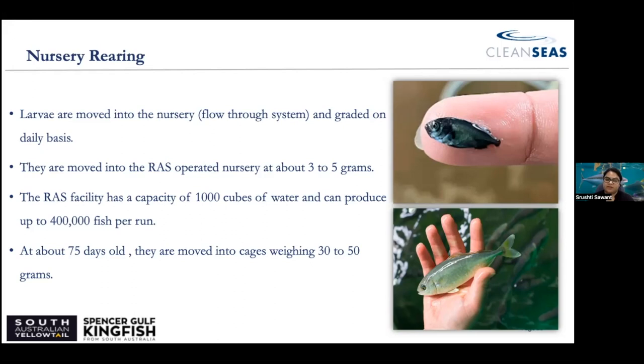So at 75 days old, they are up to 50 or 60 grams, but even quicker, we can get them to a bigger size, depending on the temperature. The higher the temperature, the more they eat. Once you start dropping the temperature, their activity tends to slow down, and we don't have to feed them as much. So that's one way we control their growth in the hatchery.